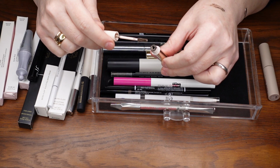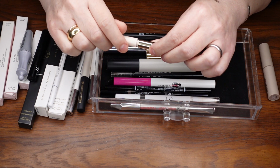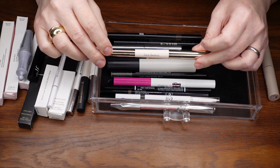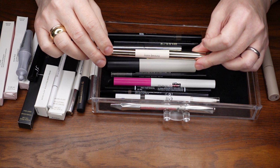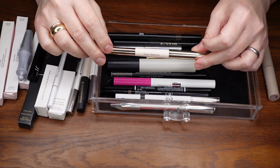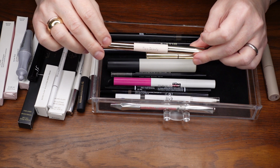I don't think this is a successful product. I don't recommend it. If you can get it to work for you, it might work on more voluminous brows, but I have kind of semi-fluffy brows through the first half, and from the arch out to the tail it's like four little hairs. This is not for me.